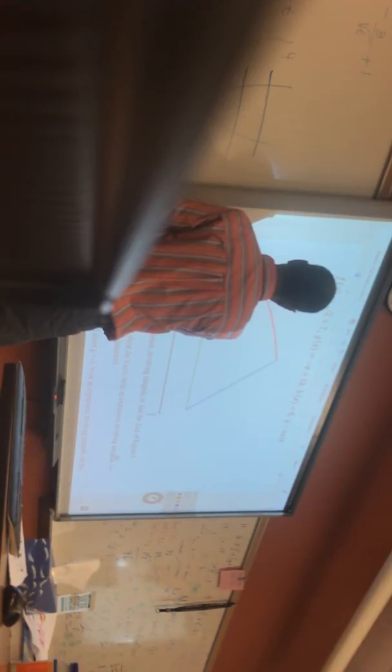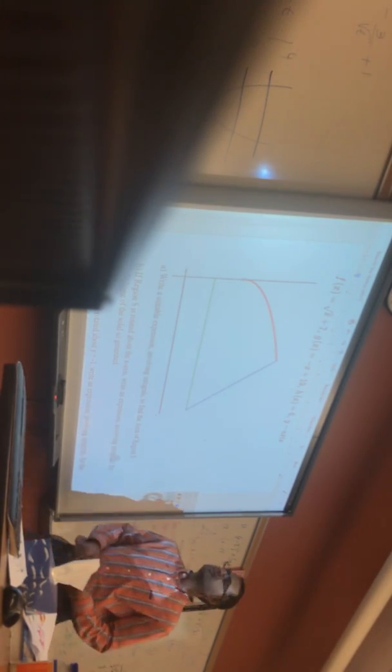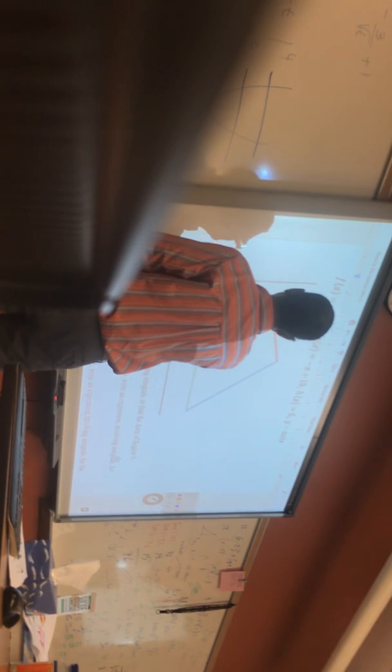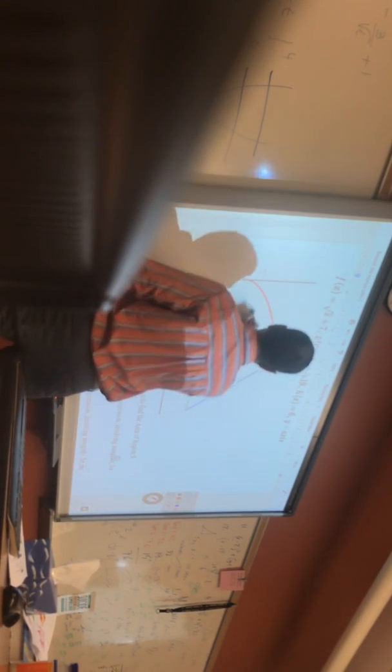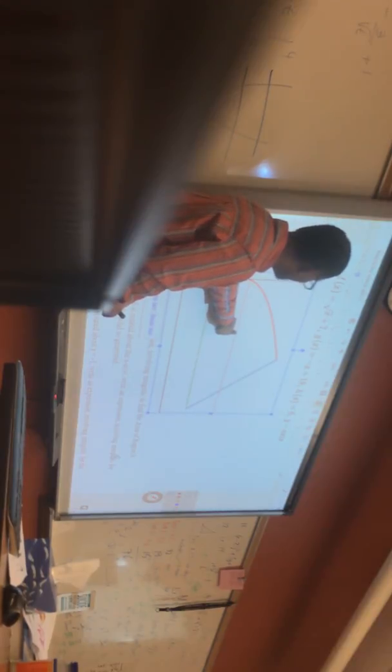But 7 is through the point. No, they just say y equals k that divides the region. Given the graph, it will likely be here. Okay, that's y equals k. Kind of a close call, correct? It matters the way we write the function.